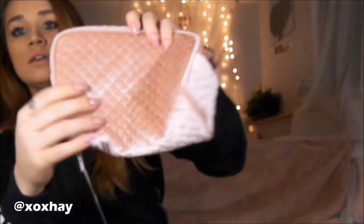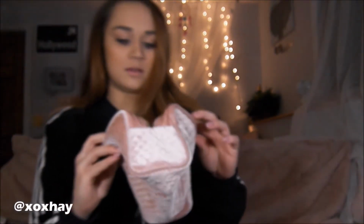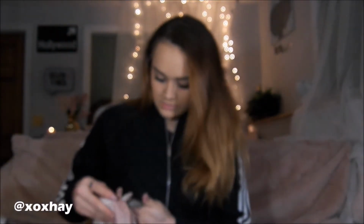And I got this cute little makeup pouch because y'all know I just throw my makeup in my purse. Then I gotta search through the trenches to get whatever I need, like my mascara. So I figured I should get a makeup bag. Cute little, soft little pouch. And it's a pretty good size, so this was $4.99.